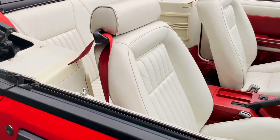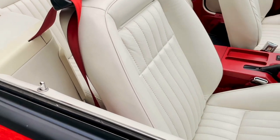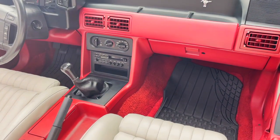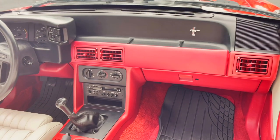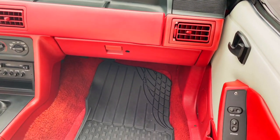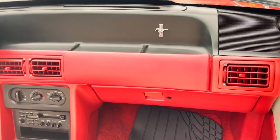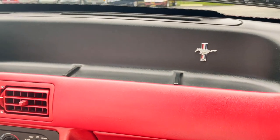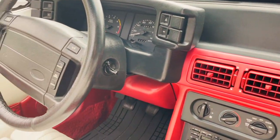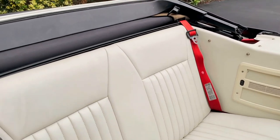On the interior, this is one of my favorite interior combos. You've got the Oxford white paired with the red interior. And then you've got some black accents throughout. One thing that's really nice is we've got all weather mats in here. Really great condition, and I love that it brings in the, you know, the red from the exterior with the pop of white. Really great condition overall.